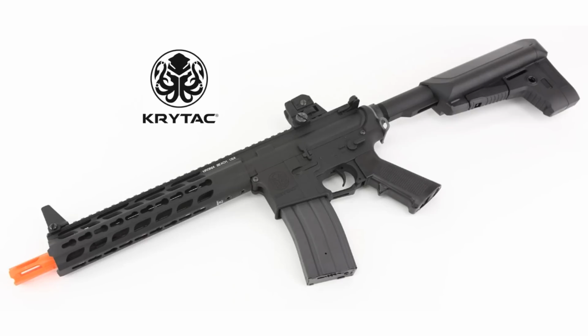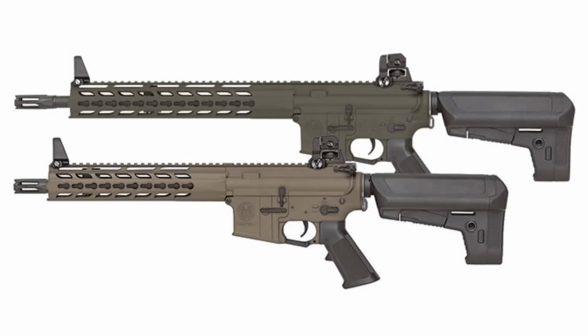Well, I really like the Crytek CRB. Nice, and they're coming out with the new colors right now, right? Are they coming out with a gray and like an olive drab, like a bronze type thing? Yeah. Lots of fun for sure. What else you got, man?